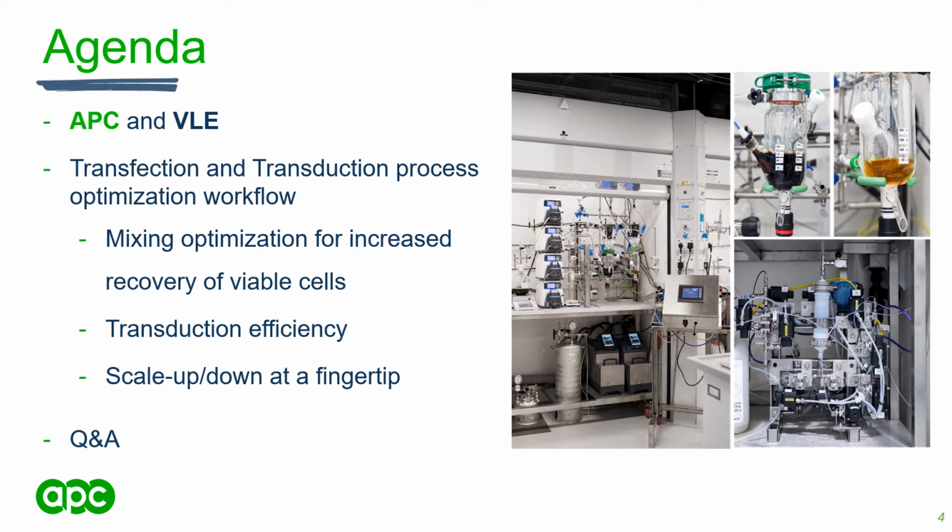So I am going to give some additional information on these three models. The first is CFD, for mixing optimization and improvement on the recovery of viable cells. The second is on the transduction efficiency, where we are trying to improve the efficiency of the delivery of the genetic material to the targeted cells.